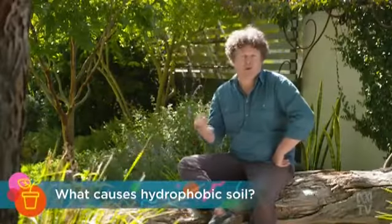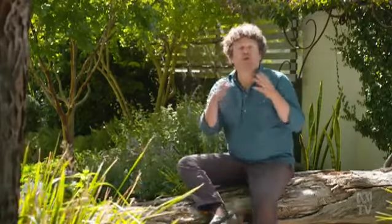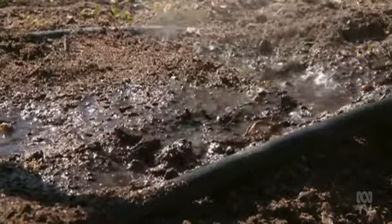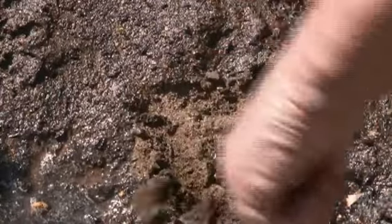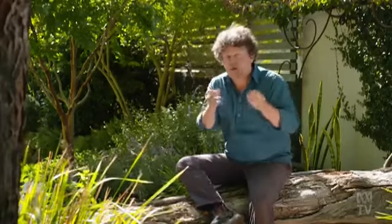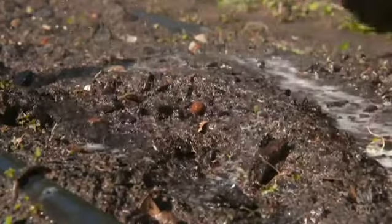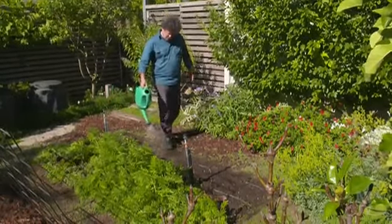What causes hydrophobic soil? As the name suggests, hydrophobic soil repels water, and it's caused by waxy material from breaking down organic matter, coating particles of soil. Sandy soil is particularly vulnerable because of its small surface area to particle ratio. Also, hydrophobic soil becomes worse in dry conditions, and sand quickly dries out. The best way to treat it is to apply a liquid wetting agent in the first instance, and then try and keep the soil moist. Also, keep the soil nice and healthy, because microbial activity can help break down that waxy coating.